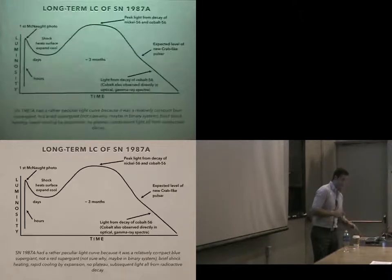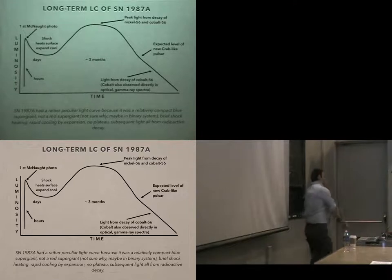Question. Yes? The 7 neutrinos you say that Earth detected took place way back then, and now it's not even on the map. Is the neutrino emission in any way related to the luminosity? I mean, people would think that we would get more from.